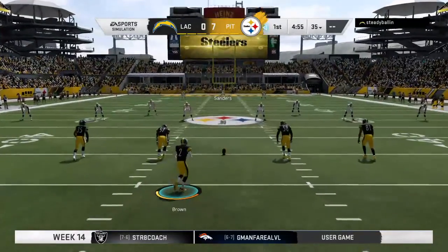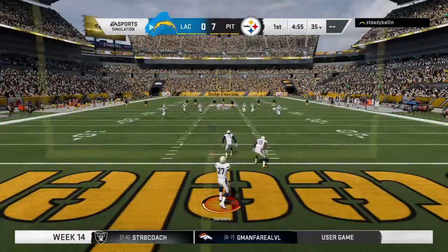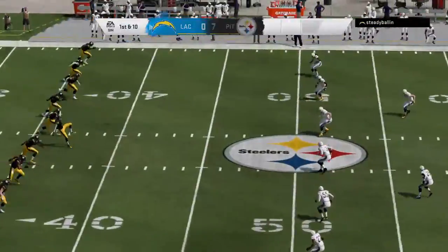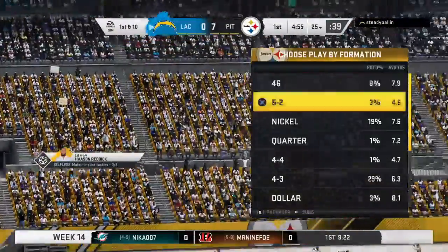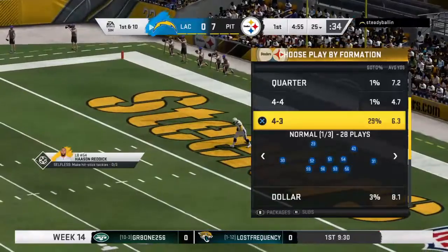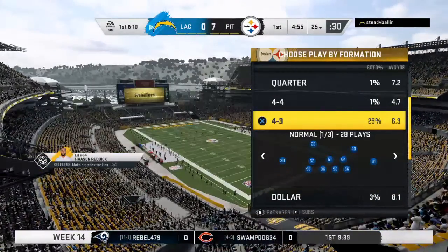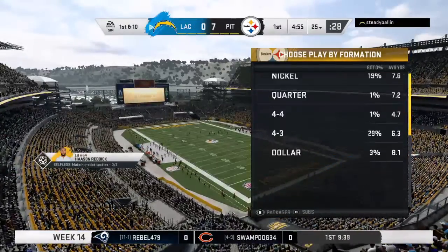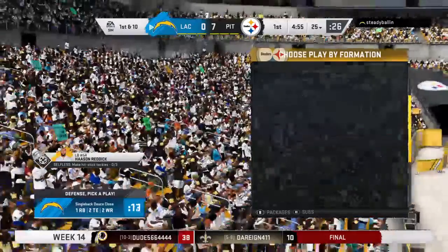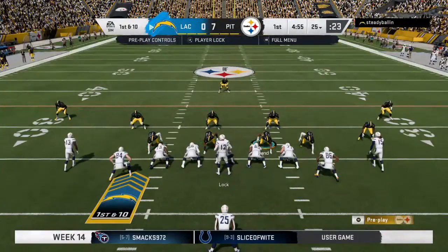Brown now to kick it away after the touchdown. That'll be taken in the end zone, and no run back here. This will be a touchback, and it comes out to the 25-yard line. Here we go. 60 yards.